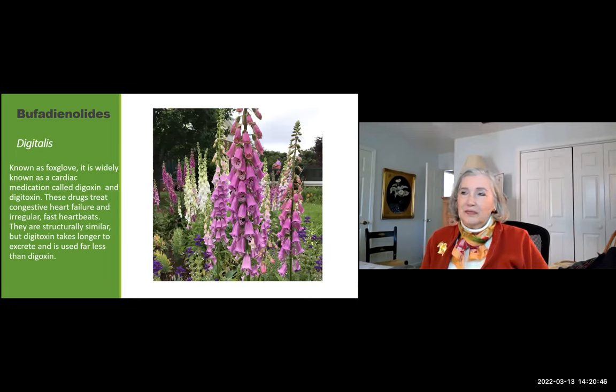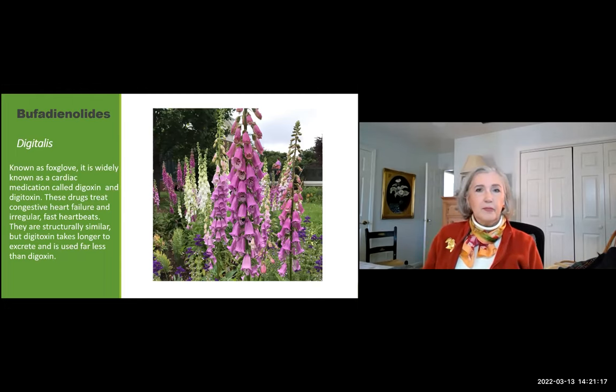All right, you might recognize this plant, digitalis, known as foxglove. It's widely known as a cardiac medication called digoxin and digitoxin. They treat congestive heart failure and irregular fast heartbeats. They strengthen the heartbeat. These two drugs are structurally similar, but digitoxin takes longer to excrete and is used much less because of its unpredictability of absorption, et cetera.